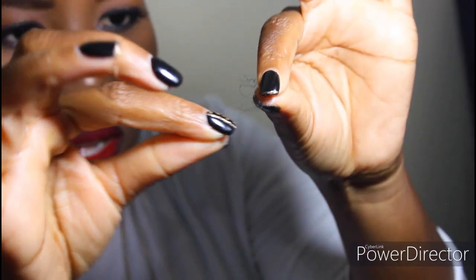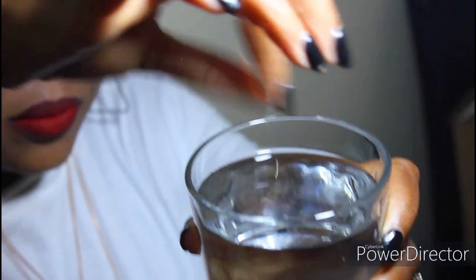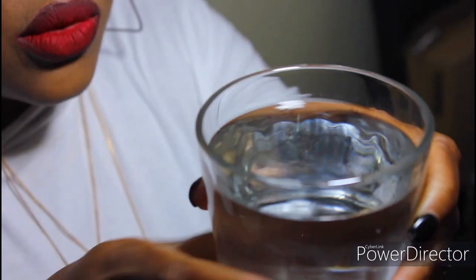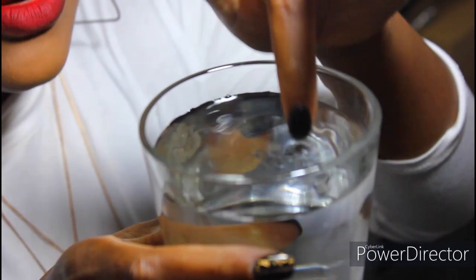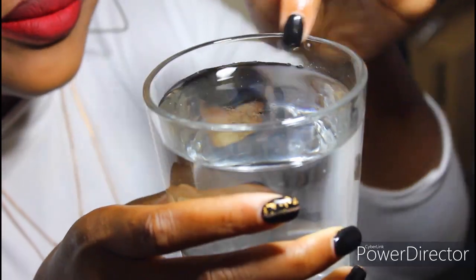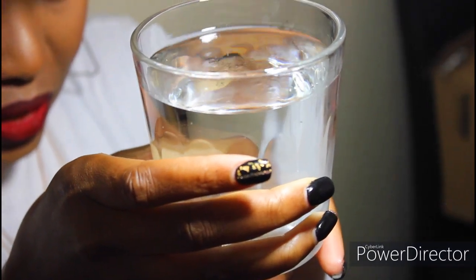Okay guys, these are strands of hair which I'm going to put in this glass of water, right? And then I'm just going to drop it in just to check what porosity this is. And remember, this is freshly washed hair. So I'm just going to saturate it in the glass, because otherwise it's just going to sit on top. If it's low porosity, it's supposed to stay up here. So we'll give it a minute.